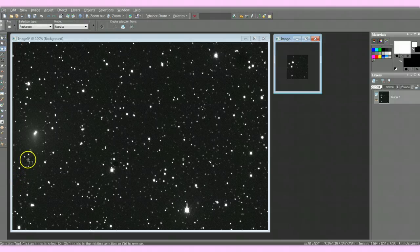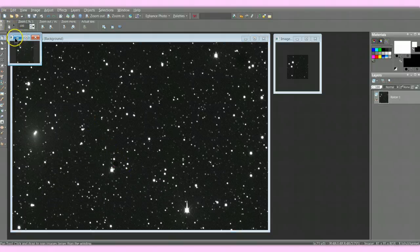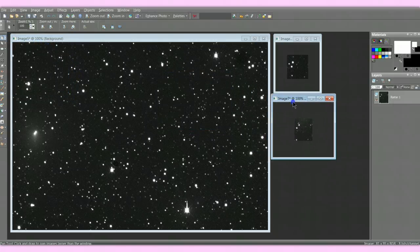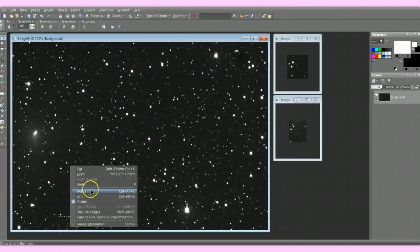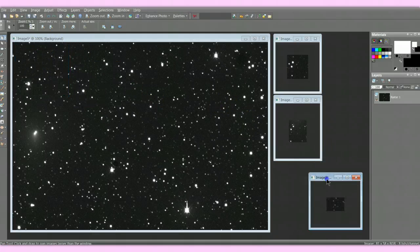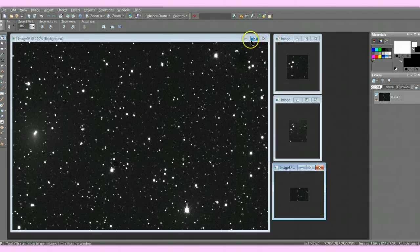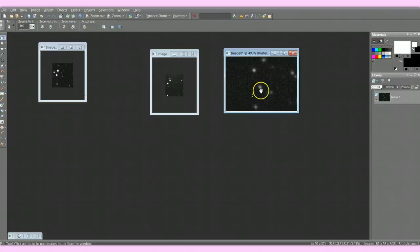But for right now, let's take a snapshot of that. Copy, paste as new image. Really don't need it to be that big. And where's the other one? Oh, down here there's one. Okay. Paste as new image. So let's work with these three for now. Bring this down. And all we have to do is open them up.